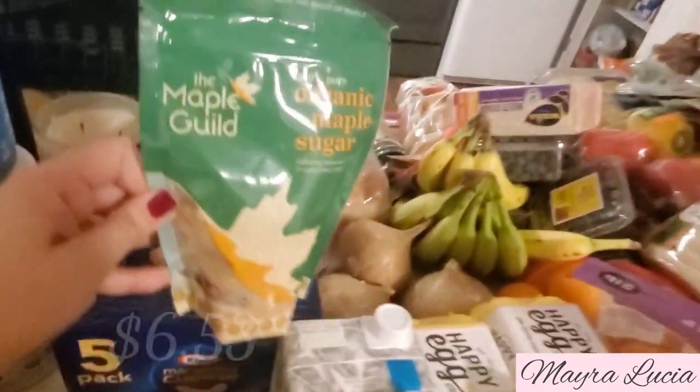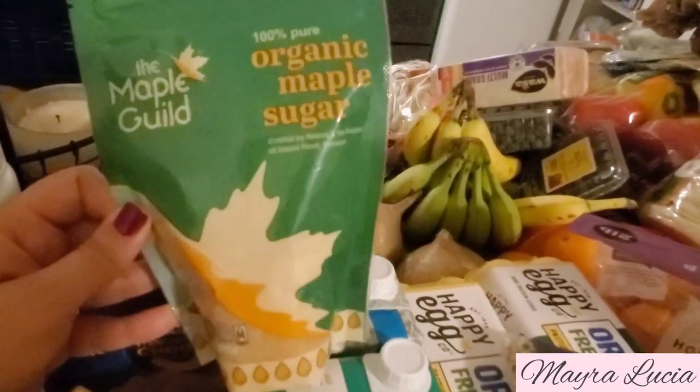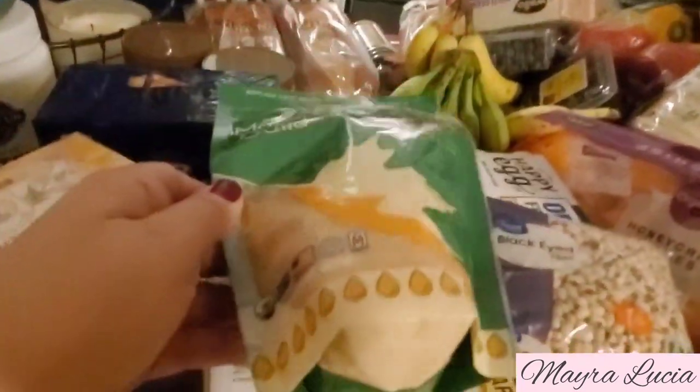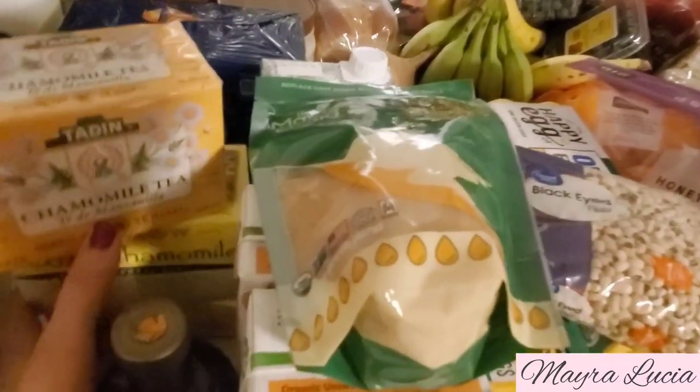And this one I have not tried. It's organic maple sugar. I didn't know they made sugar from maple. So I'm excited to try this one. I don't know how it's gonna work for recipes, but we'll see how that works.